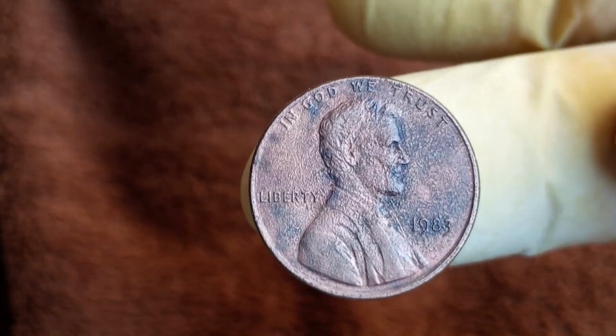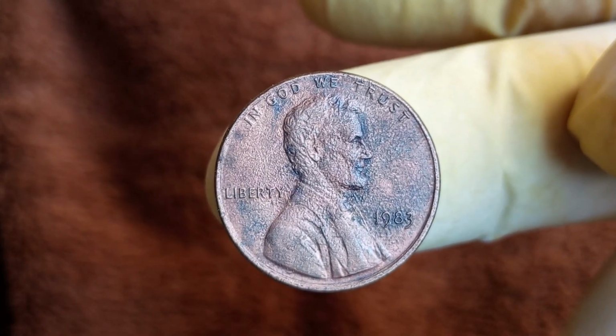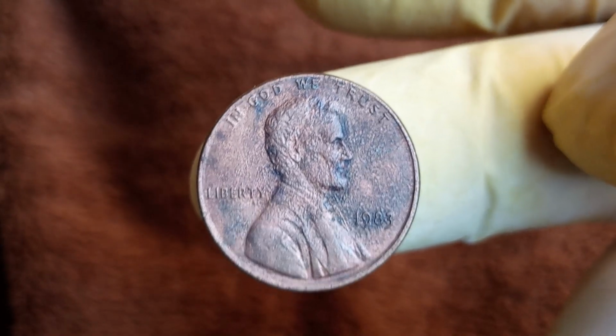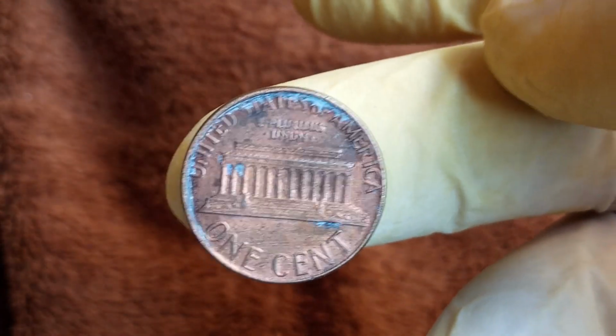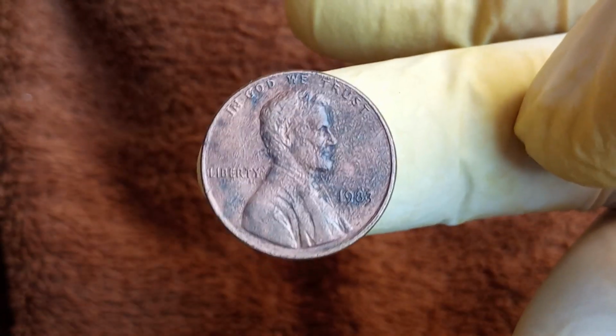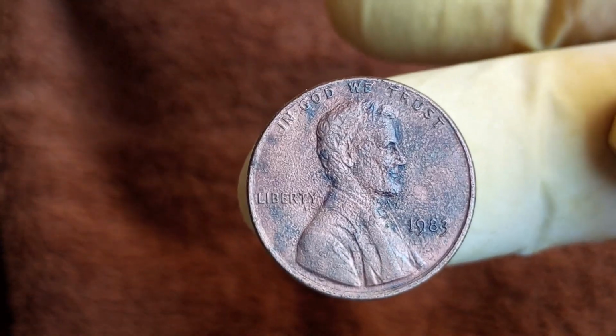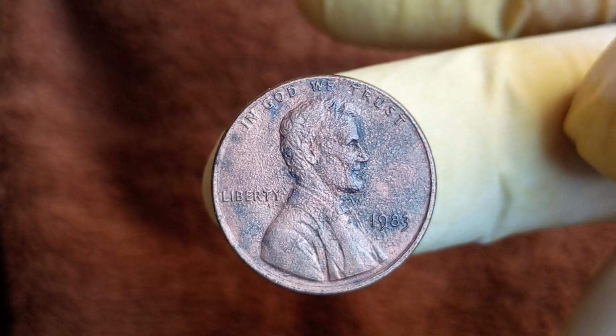Regular mint state 1983 zinc pennies might not be worth much yet, but they still hold collector interest, especially if they show strong luster and clean surfaces. According to current market reports, rare 1983 Lincoln pennies have a value range estimated around $898,956 for exceptional specimens, showing how powerful demand and rarity can be in the numismatic world.